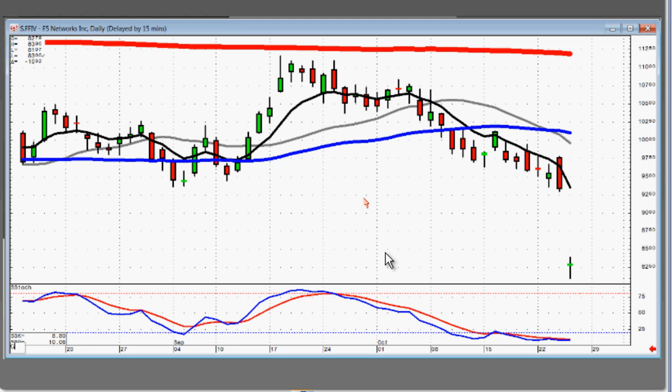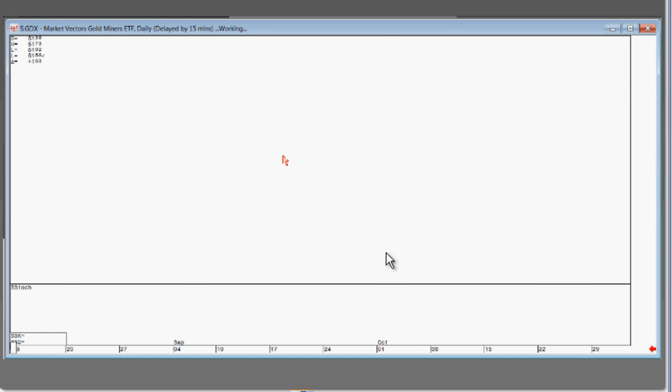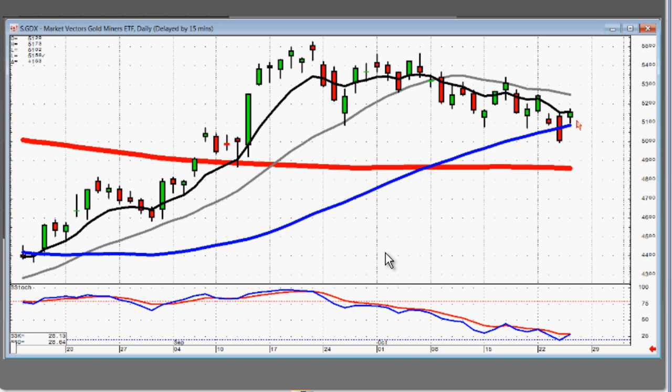GDX. Kicker type signal. This one is a flutter kicker. If it opens positive, you can be buying immediately. SLW.